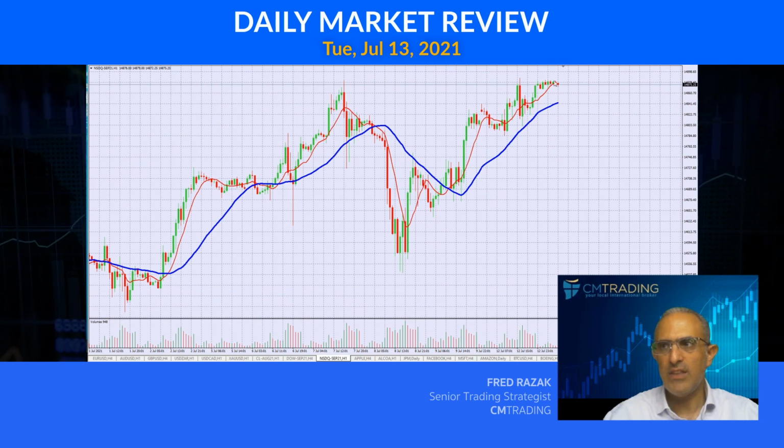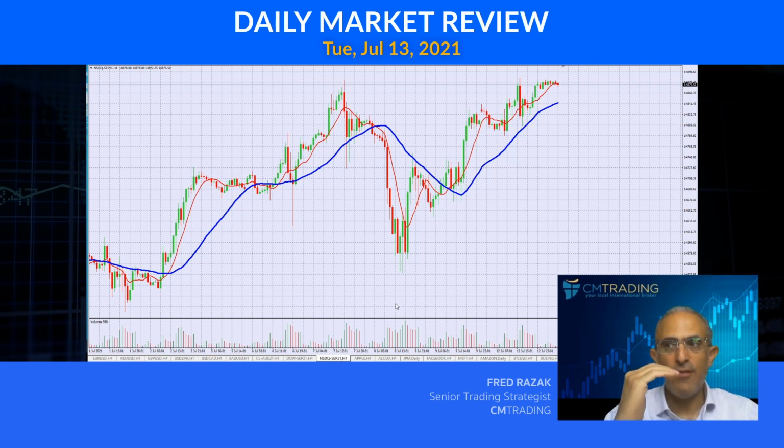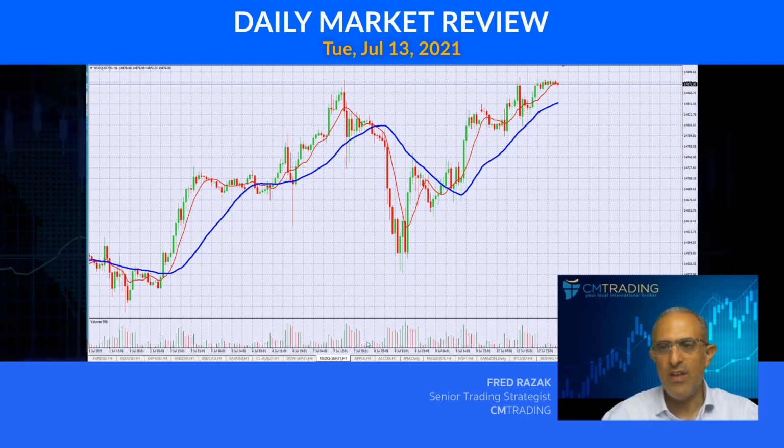Now, looking at the NASDAQ, same story, at the top of that range at 14,875. But for this to be a solidified range-bound breakout, I need to see some resilience in the stocks. Now, we did have a nice run-up, but they're not breaking out higher.